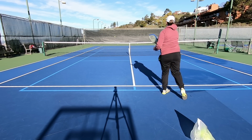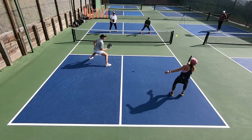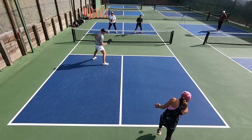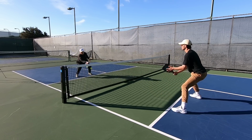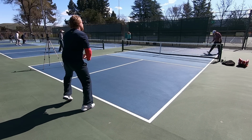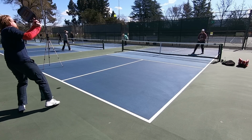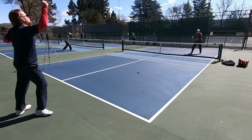Once you get topspin going in your game, you'll find all sorts of opportunities to be able to use it from all different areas of the court. Hopefully by now you can see how topspin has infiltrated the game. It's here and it's here to stay. Players are just going to get better and better at using it as a dominant pickleball shot to control the court and apply pressure with.